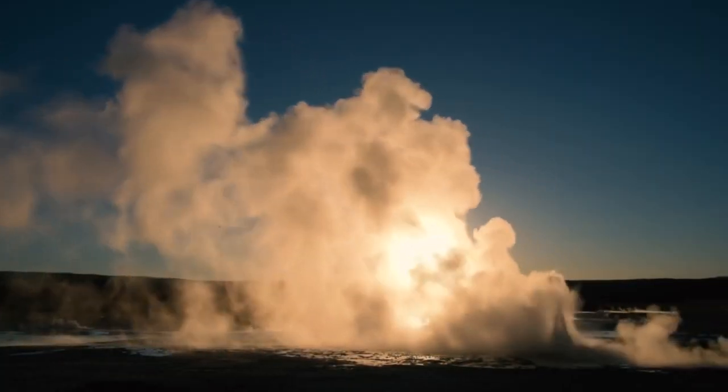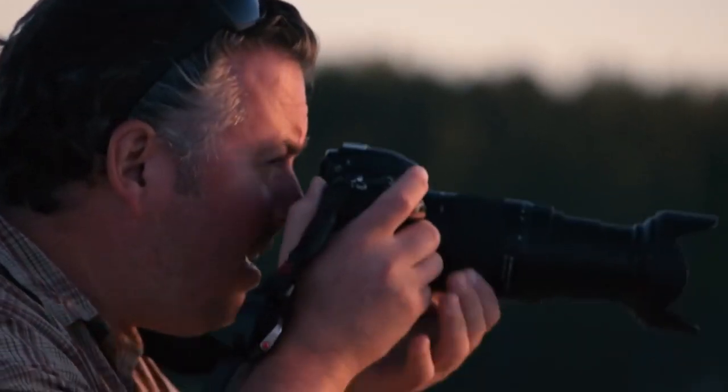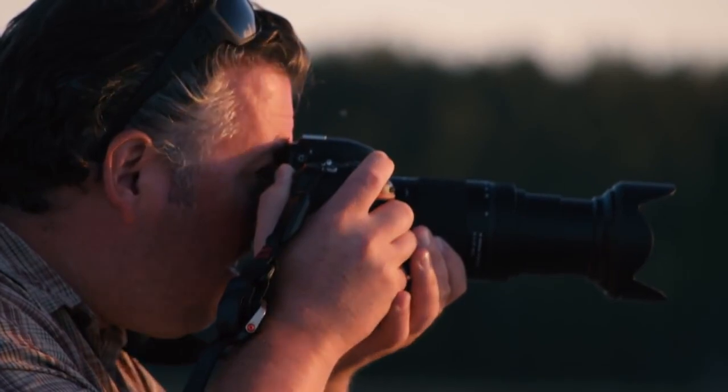I was hoping to have clouds at sunset, but when they didn't arrive, I concentrated on shooting the reflections in the pools all along the basin. I also used the telephoto end of the lens to shoot detail images of the geyser itself.